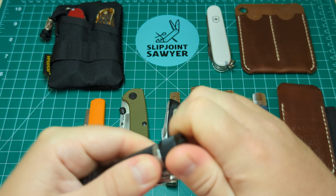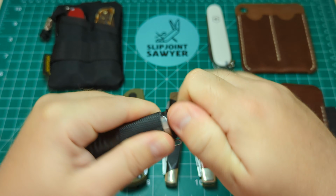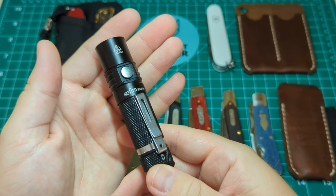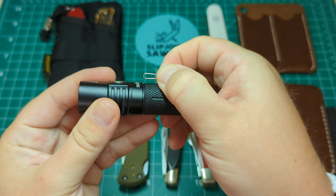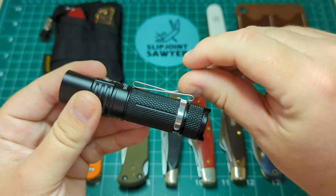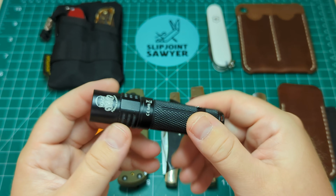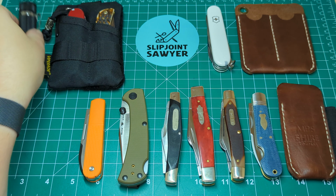So what you would do is unscrew the back and take out the rechargeable AA battery, and it comes with a charger as well. Really great bit of kit. It does have a pocket clip and a cap brim clip, so you can clip that on your cap and it's like having a head torch. So again, really fantastic little torch there.